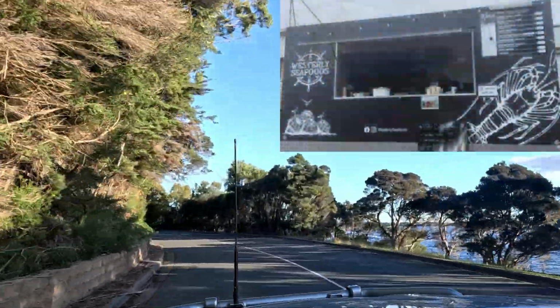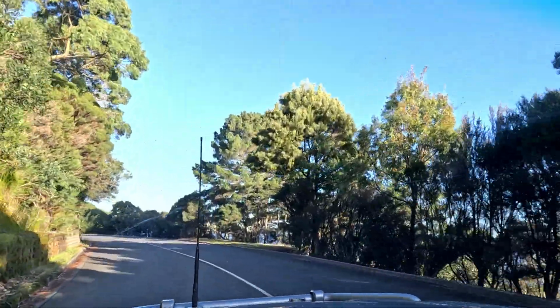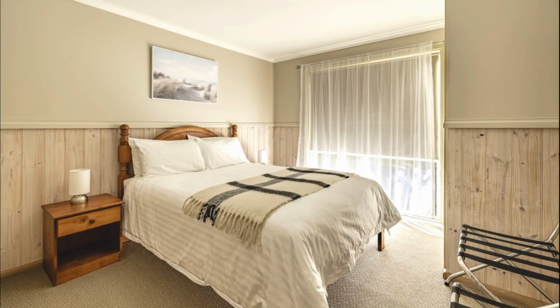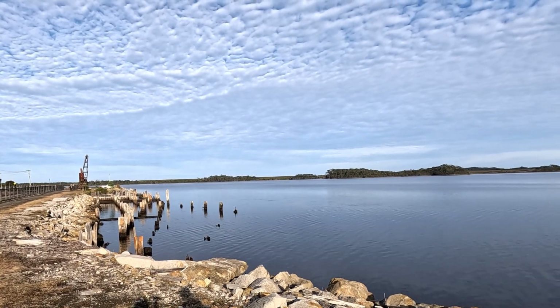I think Westerly Seafood sounds good. It's a little mobile truck they have, and then back to our room where we're going to enjoy some peace and quiet and actually watch some TV tonight, I think, before getting up early tomorrow morning because we've got a big day planned. It's so beautiful today, the water's so calm.